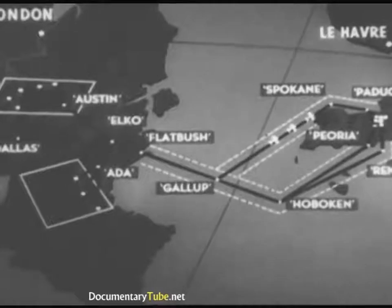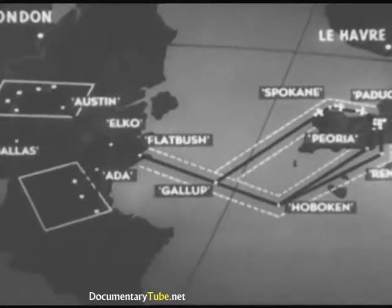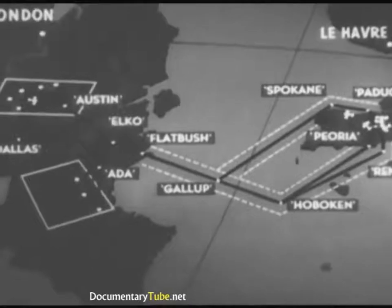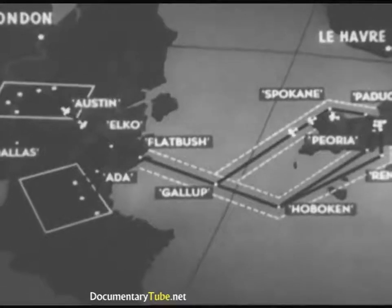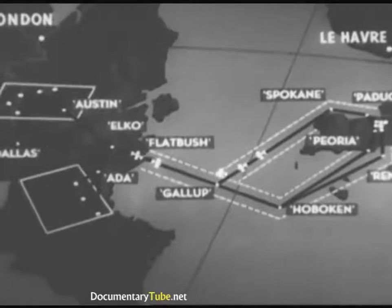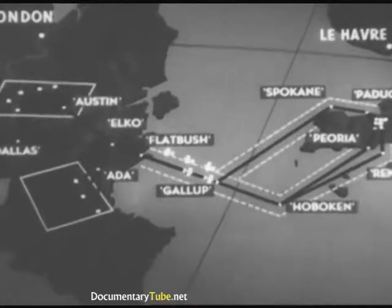Serials will proceed from Gallup to Spokane, to Paducah, to the LZs, make a right turn and fly a reciprocal course on the return route. All future serials will follow this route since the beaches will be secure by this time and will afford more protection from ground fire for daytime flight. Altitude from Gallup to the LZ will be 500 feet. On the return, LZs to Gallup will be flown below 500, climbing to cross Gallup at 3,000.